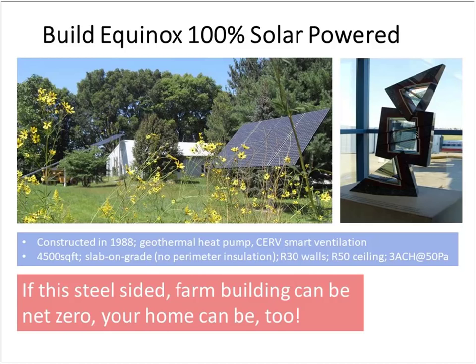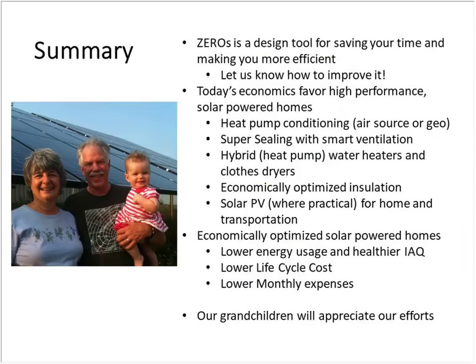Make hay when the sun shines in the summer, build extra refrigerators, TVs then, and then back off on that in the winter. But if this 4,500 square foot Morton building can be 100% solar powered, most any building can.